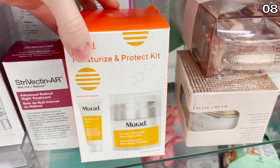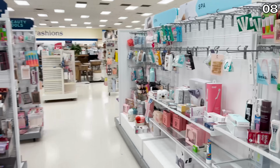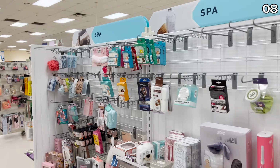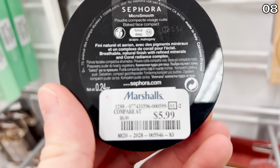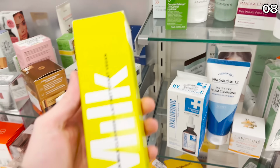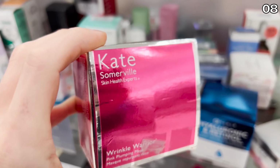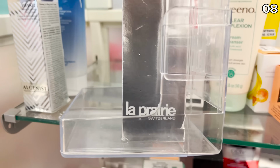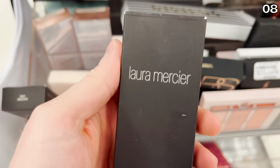Sounds weird, but point 8 is a very important point tied to beauty. And if you are not aware, beauty products are a fantastic find at Marshall's. They sell high-end brands you typically only see at Sephora, but don't ignore the expiration dates. There's no doubt it's exciting to see skincare brands like Milk, Laneige, Kate Somerville, Clinique, or La Prairie, or makeup from companies like Sephora, NARS, Laura Mercier, and MAC.